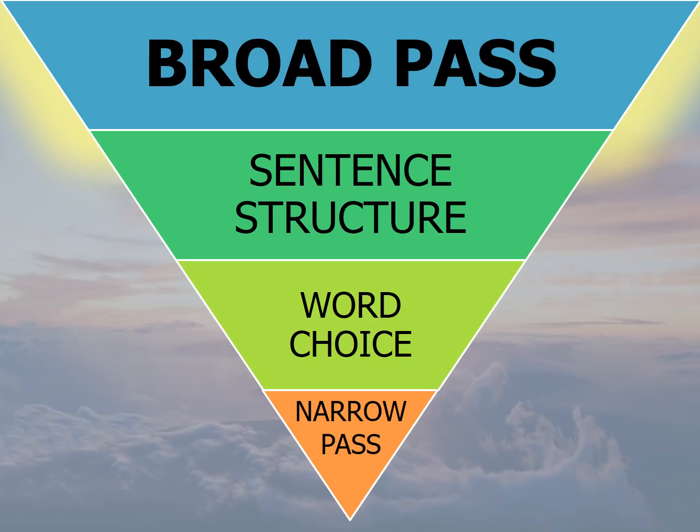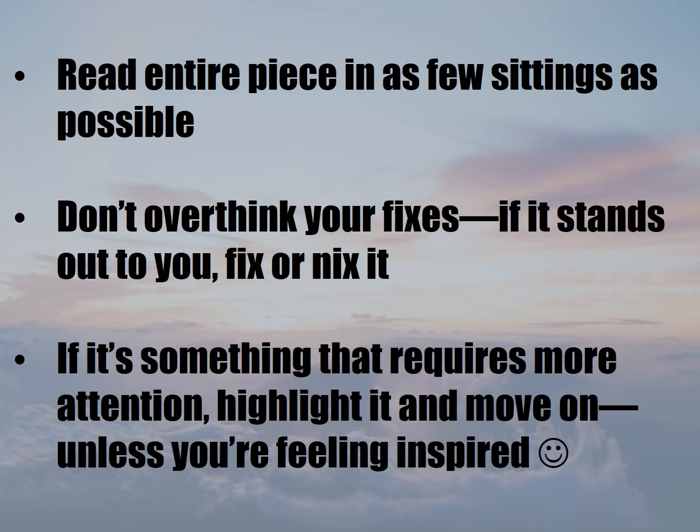Our broad pass. This is a broad sweep. Fix whatever you see that sticks out. Read the entire piece in as few sittings as possible. The reason why you want to do this is so that you can catch continuity errors, or errors in character development or character behavior. Perhaps there's a section in which your character is behaving out of character in a way that's not normal for them or wouldn't be how they would behave.